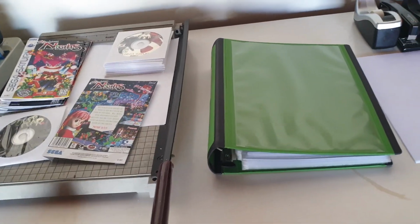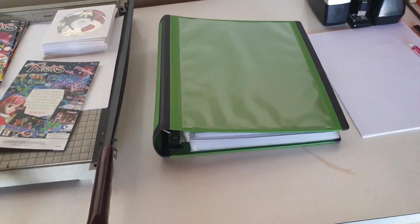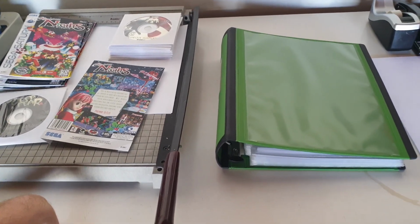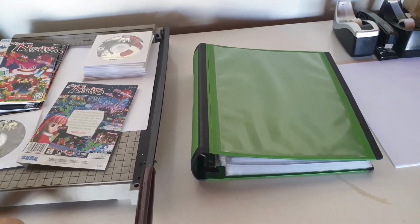So yeah, the weather's getting cooler, and by next month, it'll be much more workable in this garage. And I will be able to get back to printing, binding, folding, and getting stuff out to folks who have been waiting for it.